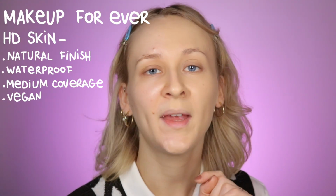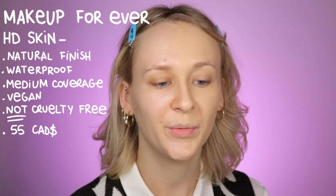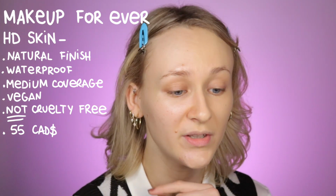So as I was mentioning to you, it sounds fairly similar to the new Nars foundation, except that this one is supposed to be really long wearing and waterproof. So regarding the ingredients, they are not mentioning anything about being a clean formula. It's vegan though, and Makeup Forever is not cruelty free either. So apparently there are ingredients that help follow the skin movement and don't look dull and cakey. There are as well some ingredients that create a barrier to keep the moisture in the skin for apparently 24 hours. There are also ingredients that help with the radiance of the skin.